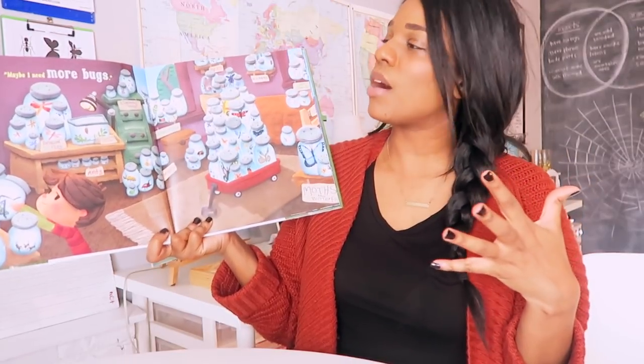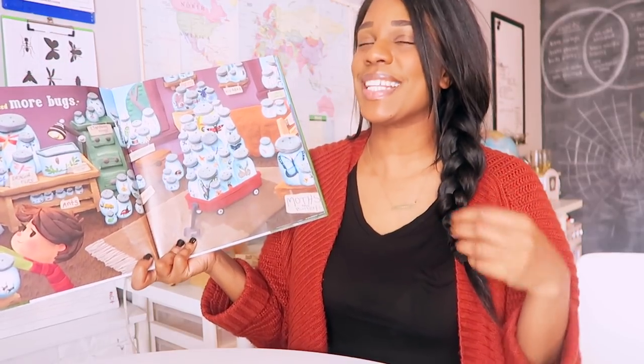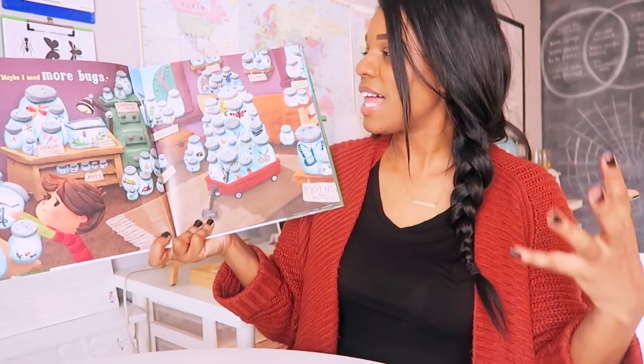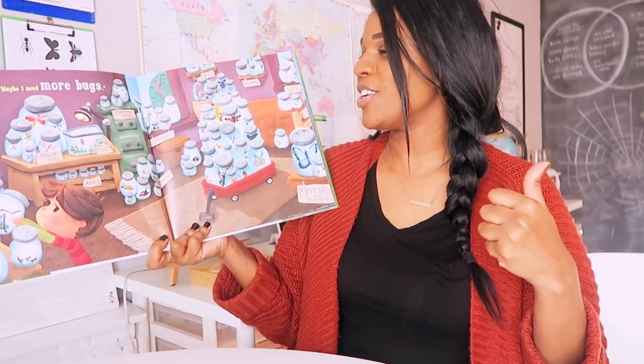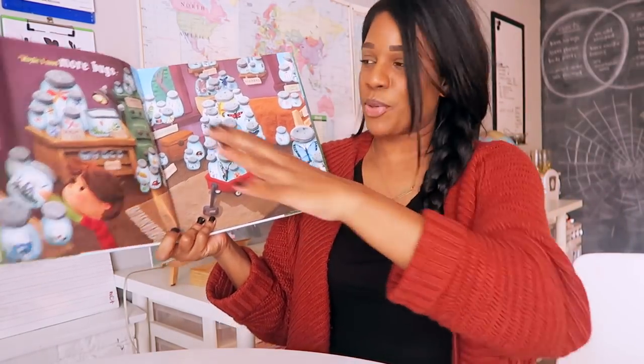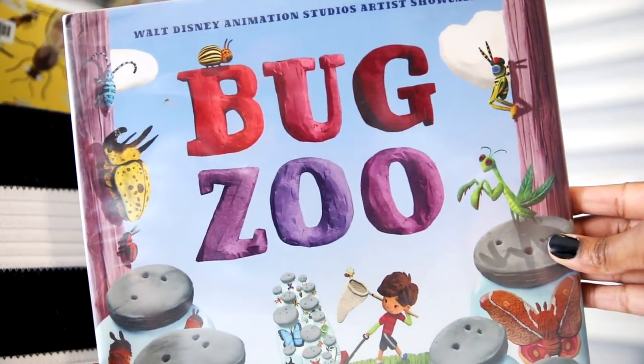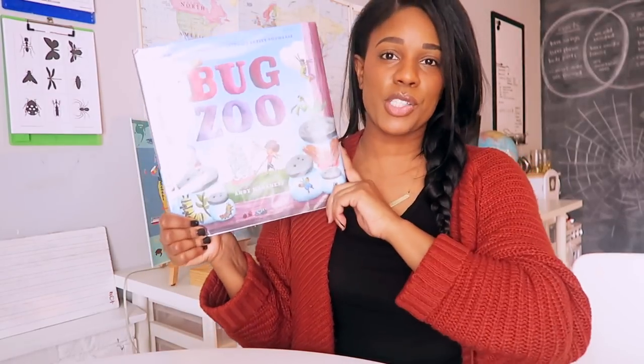I thought we could talk about, not categorizing, but classifying bugs, or being a collector. So that was why I bookmarked that page. But this is a really cute and beautiful book, short and sweet, Bug Zoo.